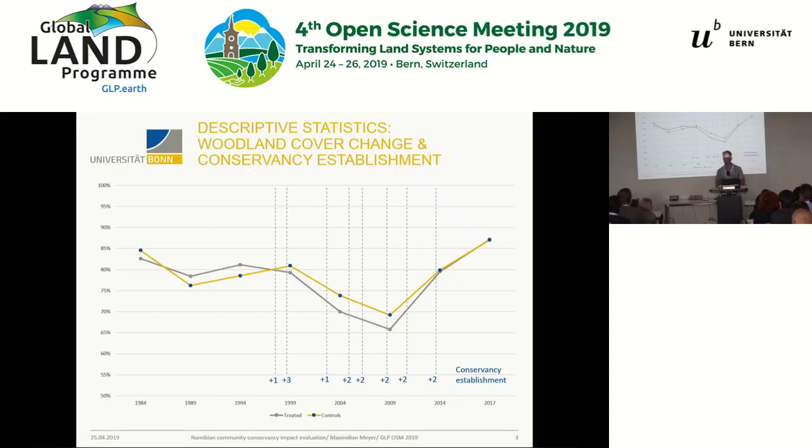And we also have treated pixels, which are the conservancy pixels, and non-treated pixels. What we also included is the years when a conservancy was established. So these gray lines are conservancy establishment, and each number corresponds to one conservancy. So in 1998, Salambala was established, which is the second oldest conservancy throughout Namibia. So this graph is there to facilitate our research background and the motivation of the role that community conservancies have played in this development.